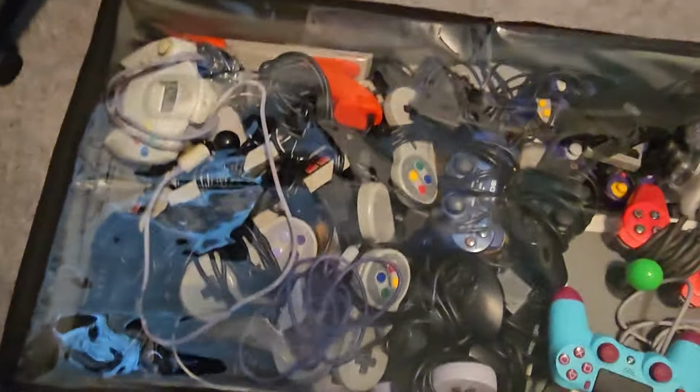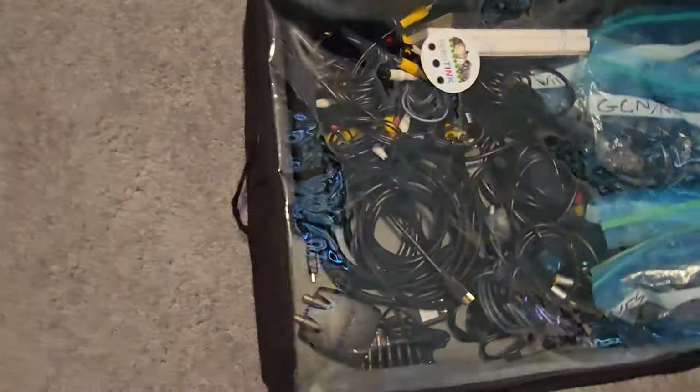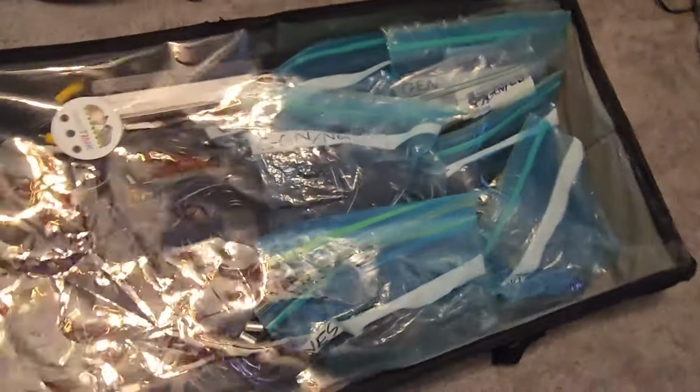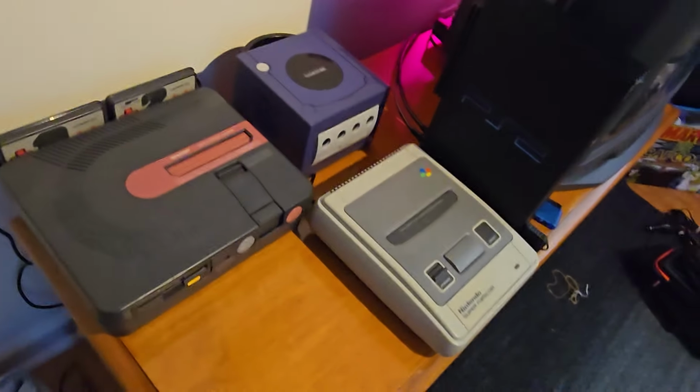I almost forgot to show you the ridiculous bin of controllers that I have as well. And all of the cables for the consoles over there. I keep them organized. I don't keep them plugged in all the time because that would be very dangerous. This is like the office, workshop, editing desk.